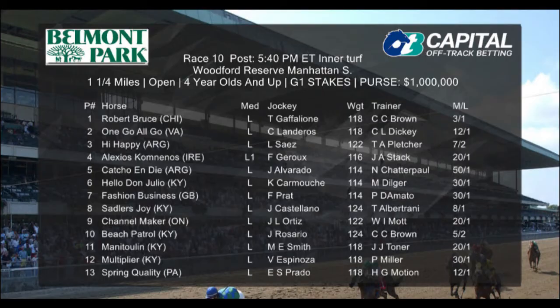Yeah, I have the same 4 horses, just in different order. I have 3, 1, 10, and 13. I did land on High Happy, who's been so impressive in the last 2, looking for 3 in a row for Todd Pletcher, Luis Saez. Going to be sitting just off of the speed in here. It looks to be 1 go all go from the 2 hole. So we'll see if High Happy can track him and get a jump on the closers in here, including Robert the Bruce, who I have in the second spot.